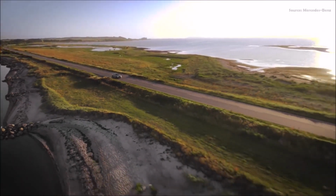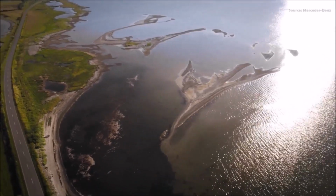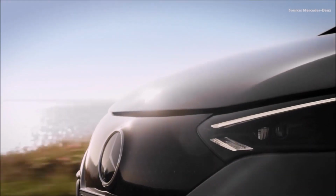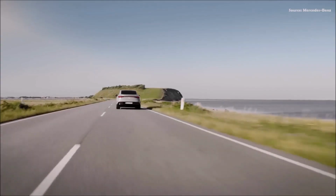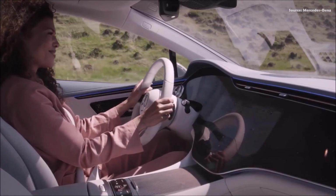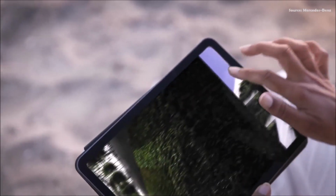What's more, Mercedes Me Charge customers continue to benefit from the integrated payment function with automatic payment. The customer chooses the preferred payment method only once. Every charging process is then automatically debited, including abroad. The individual charging processes are clearly listed in a monthly invoice.